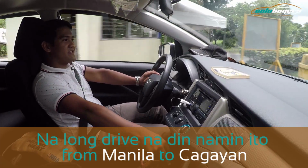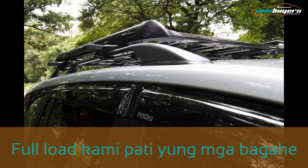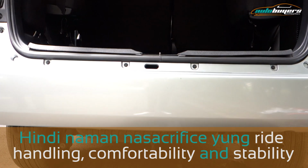Na long drive na rin namin to from Manila all the way to Cagayan. Full load kami. Puno, pati mga bagahe. Hindi naman na-sacrifice yung ride handling, comfortability, stability, cornering. Okay.